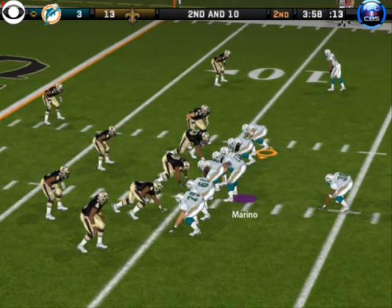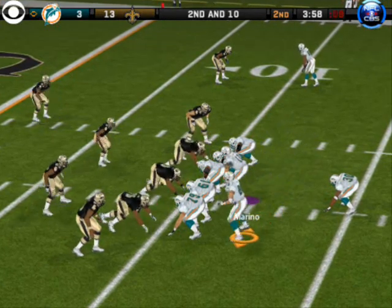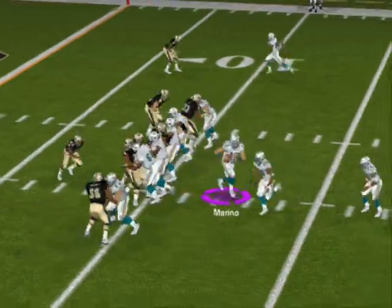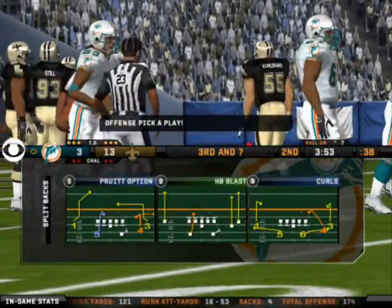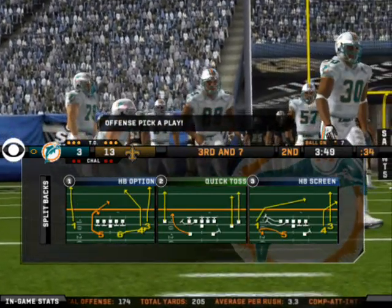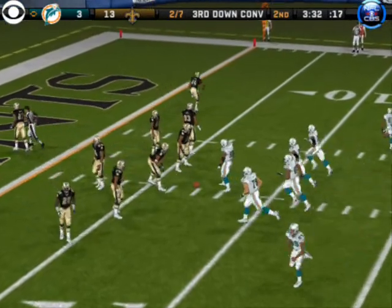Bell, the deep back. Marino with a man in motion. Rush in. Handed off to the back. Johnson is there for the tackle at the 7. Bell rumbles forward for a gain of 4. And this is the 13th play of this drive. Ball inside the 10.